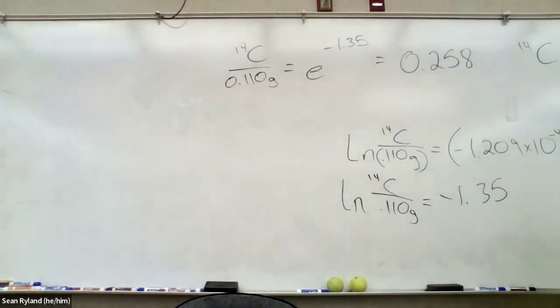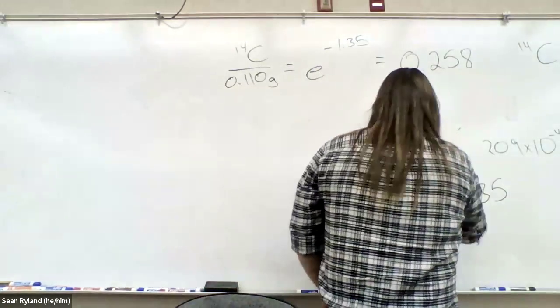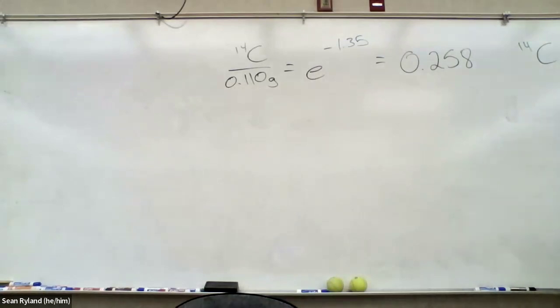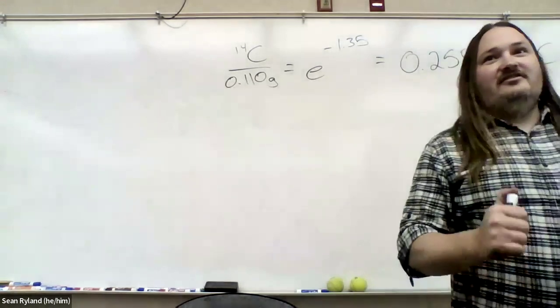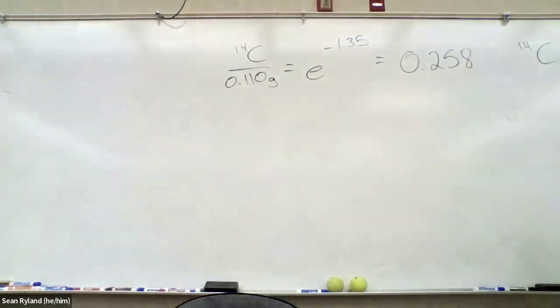So this is one form of the equation. Natural log of 0.5 is equal to minus k times half-life. All right, so that's the last new material that you're going to have on your test. Should we do another practice one? Sure.